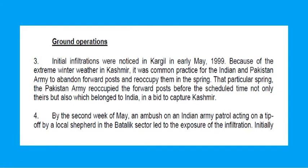Initial infiltrations were noticed in Kargil in early May 1999. Because of the extreme winter weather in Kashmir, it was common practice for the Indian and Pakistani armies to abandon the forward posts and reoccupy them in the spring. That particular spring, the Pakistani army reoccupied the forward posts before the scheduled time. Not only this, they also occupied posts which belonged to India, in a bid to capture Kashmir.